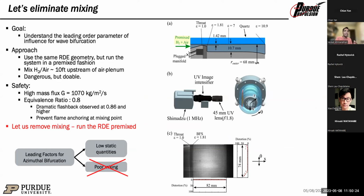We used the exact same geometry and plugged in the hydrogen system. We mixed hydrogen and air about 10 feet upstream of the air injector to make sure it's well mixed. This is dangerous, but doable. We also increased the mass flux to 1070 kilograms per meter squared per second, which is about 1.5 pounds per second or 0.7 kilograms per second, to make sure the wave is not anchoring in the injection air field. We've had dramatic flashback events above an equivalence ratio of 0.86, which puts the quartz in danger. So let's keep the equivalence ratio at 0.8 and see what we see.